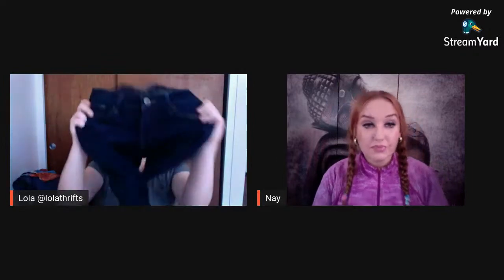So look closely to make sure they haven't been hemmed. Right, that too. Close that. These are awesome. They look like they're Lucky. That was a good one. They feel so nice. I really think these are older because they don't make them like they used to.